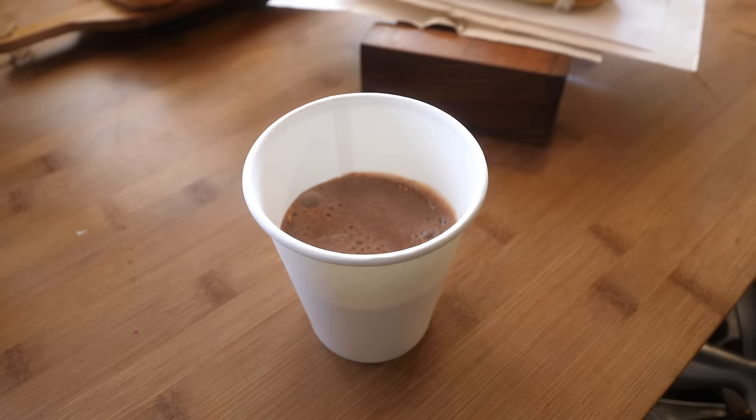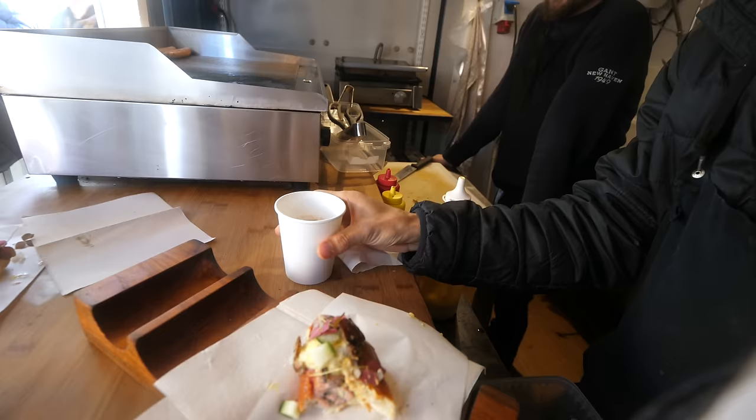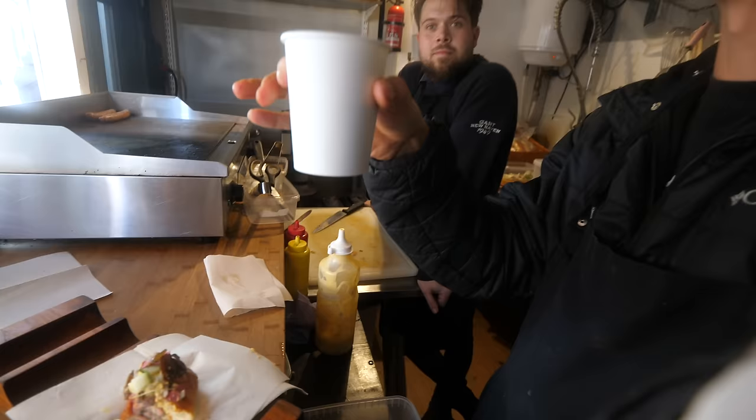Very good. There is a reason why it almost lasts 400 years now. 2021 will be the 100th year anniversary for hot dogs here in Copenhagen. Wow. So some Danes don't eat hot dogs without the chocolate milk? No. Some Danes eat hot dogs to have the chocolate milk. Is that right? Yeah. Okay. That's something I never knew.